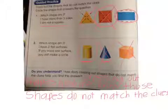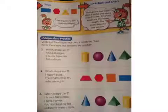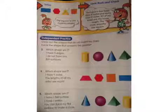Okay? When you're ready and you had a chance to write down the correct answer at the bottom of Do You Understand, please look at the next page on independent practice. Okay? And again, if you need to pause, that's fine. And then continue when you're ready, working at your own pace. Next, it says independent practice. Cross out the shapes that do not match the clues. Circle the shape that answers the question.